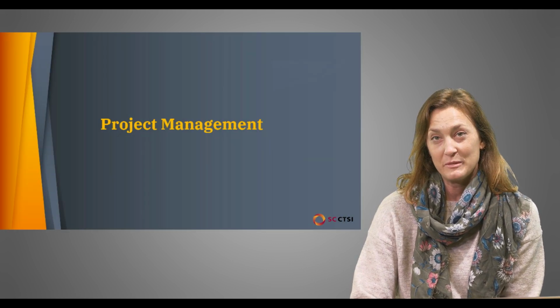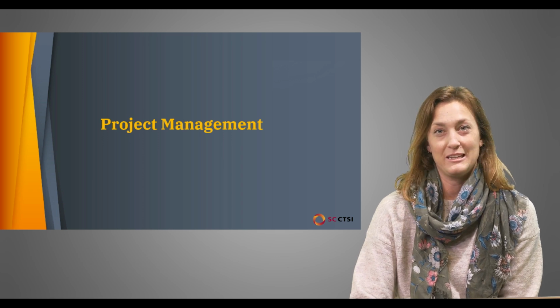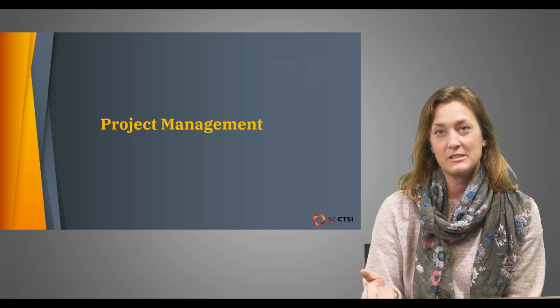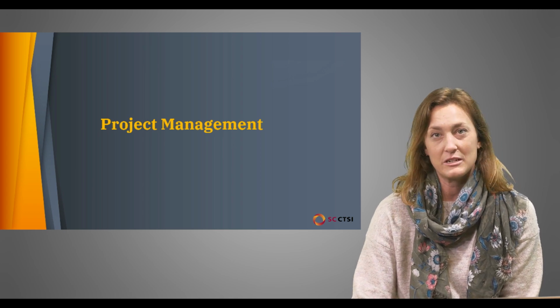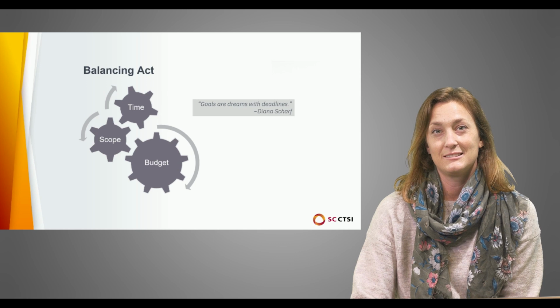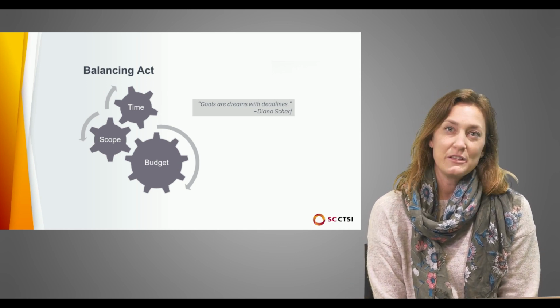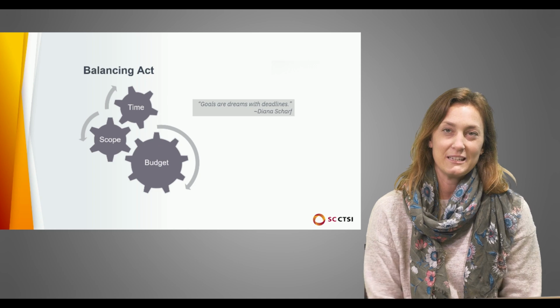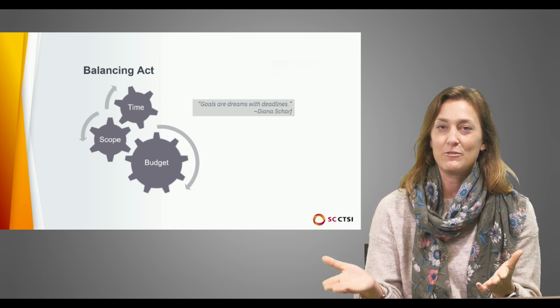2 important complements to QBD that I'll touch on briefly are project management and team building. After your design studio, we will help you get set up for success with some basic project management help and team building resources if needed. As a primer on project management, almost everything can be thought of as a project, which is simply a set of activities with a start and end date and some desired outcome.